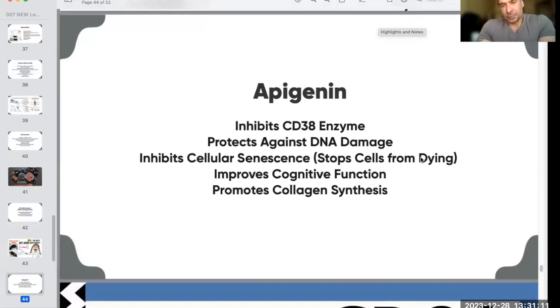Okay, let's move on. This is the one we talked about, epigene. Epigene is probably the number one CD38 enzyme inhibitor. So this one lowers CD38. Remember, this enzyme is the one that takes all your NAD out and metabolizes it, and you have less NAD, which means you have less energy to heal, less energy to do anything. And of course, with less energy to heal, you get sicker and you also age quicker. So epigene in combination with NMN is great.